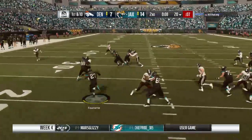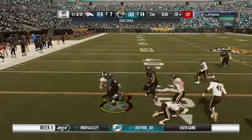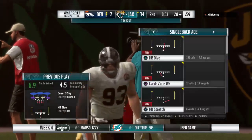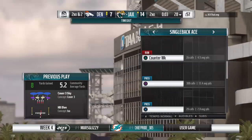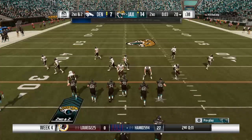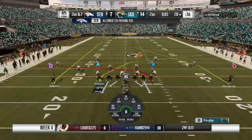They begin with a run by Fournette. Fournette fighting through. And he'll be brought down here at the 28. Now whistles and a timeout with 3 seconds left in the first half. Line of scrimmage, the 28 now as they come up on 2nd and a couple.